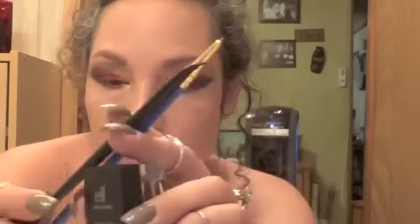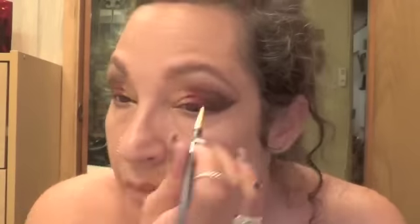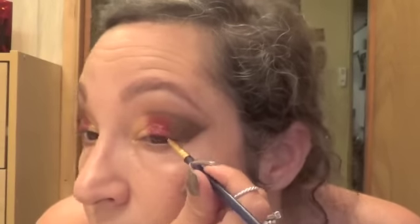Now, you'll want to take this little tip from me, which I didn't do myself, and let that dry before you start moving your eyelids around, because the glitter will get all over the place, and it happened to me several times. So, another really good tip, let your glitter dry, and then it will stay in place.